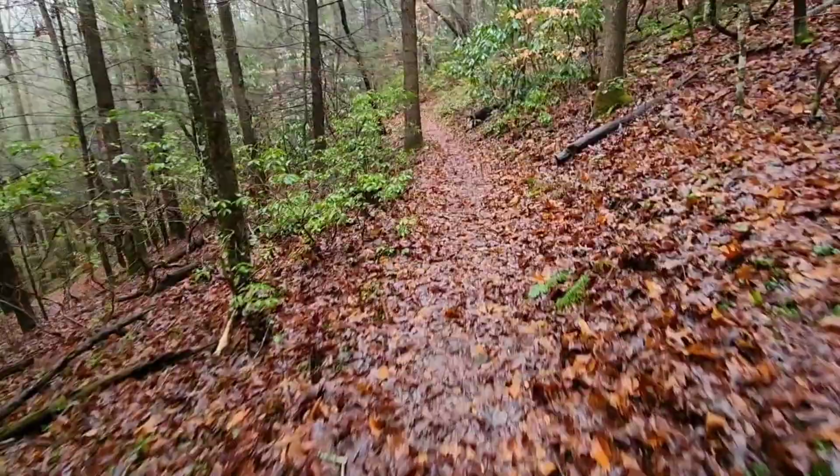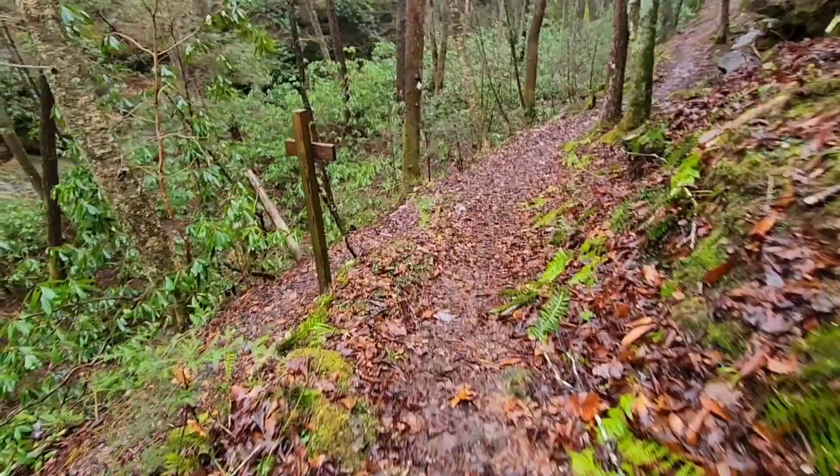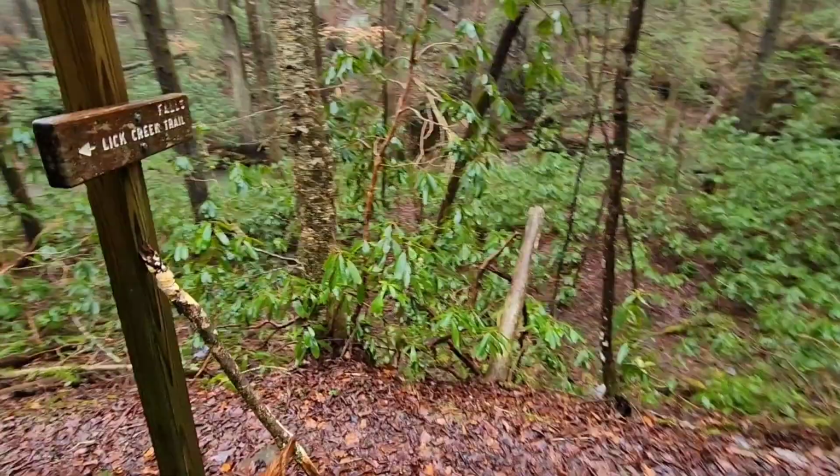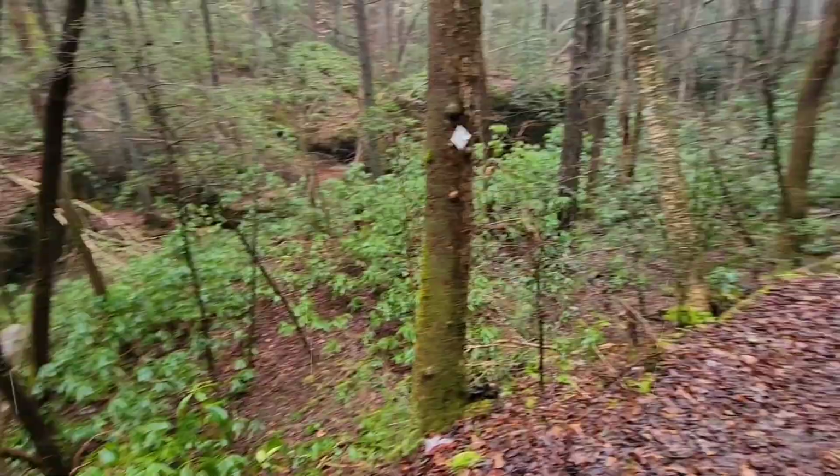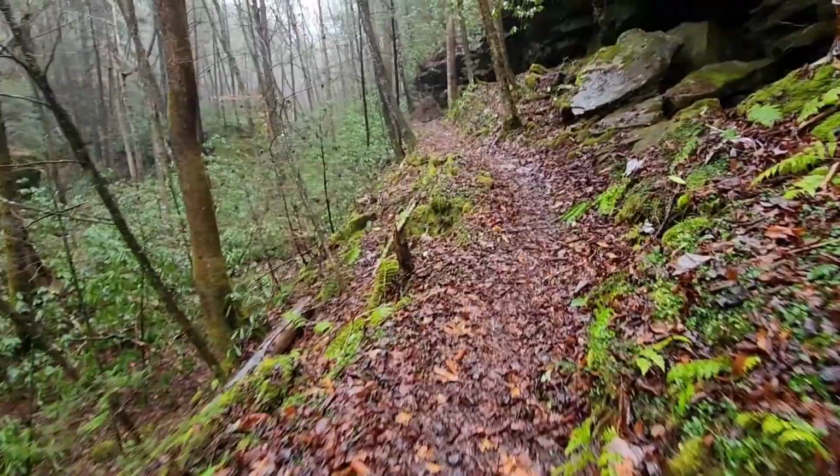And now we're coming back up on the Lick Creek Trail. Right here's where the trail split off to go up to the falls. Like I said, continuing on along the trail out that way, take you up to Princess Falls, Yamacraw Bridge. But to go back to the Lick Creek Trailhead, we're gonna keep going off to the right here, back out to the trailhead. Load up, head home.